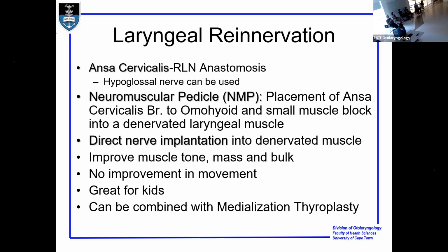The next two are the neuromuscular pedicle, which is the placement of the Ansa cervicalis branch to the omohyoid and taking a small muscle block onto the denervated laryngeal muscle. This is not so well described in literature, but the people who actually started this procedure are seeing very good results. The third one, the direct nerve implantation into denervated muscle, has also been described, but it's not much used. I didn't see many articles on it in literature.